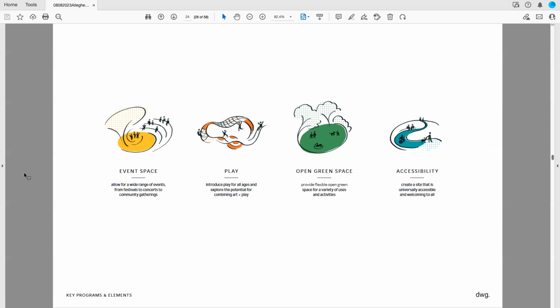It needs to be play for all ages so that you and I can roly-poly down the hill if we want to. But there are also aspects of making it for all ages, all sections of the community, and potentially combining art into that sense of play. There needs to be open green space, but green space that is usable and functional. And then, of course, that story about accessibility.